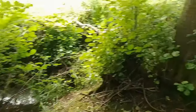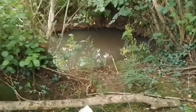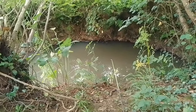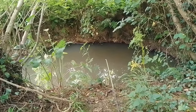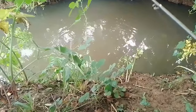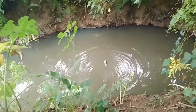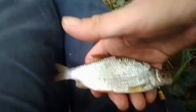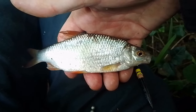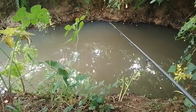And this is another very overgrown spot. There's a bit of open water here, so I shall give this one a try. Ooh, got a roach here. That's quite a nice looking one. That's a nice looking roach. Get this one back as well. I think this water's only about a foot and a half deep here.